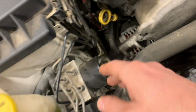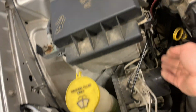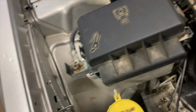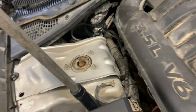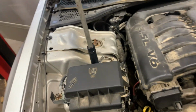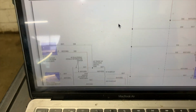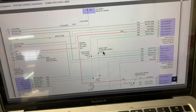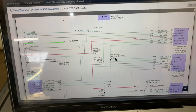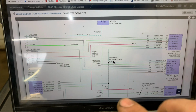Let me see. I'm listening for that beep to go away. I don't think, I mean, how are we gonna find this? I'll look around a little bit. If I find anything, I'll bring you back. I mean, this thing's got a million modules on the CAN bus B. I'm going to have to make a list of all the modules that have CAN bus B on it.